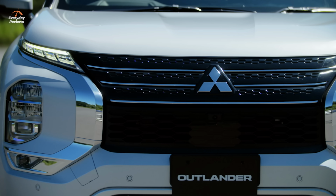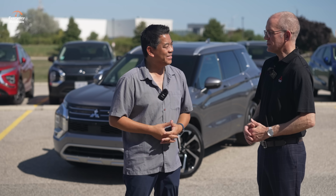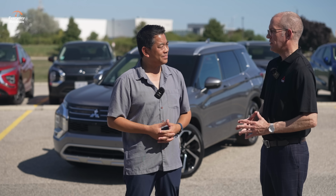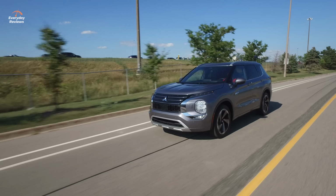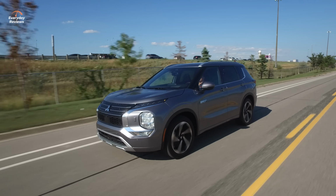The question will be, which one will you be able to get? When can I get my hands on one of these? So the vehicles will be available this fall. We expect it sometime later in the year, but they will definitely be in the dealerships later this fall.